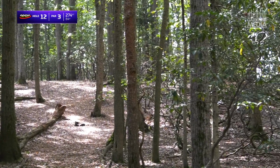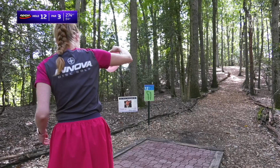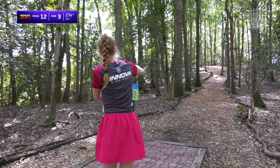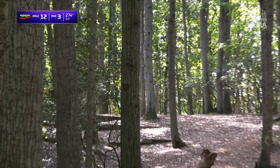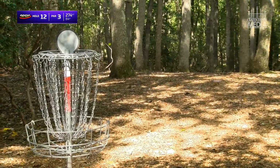Looks like Lisa pulled that a little bit to the right, but she made it through, I think. And this hole's another nice, clean lane. Looks like Holly's hit the lane right there. But you have to make those first couple trees.